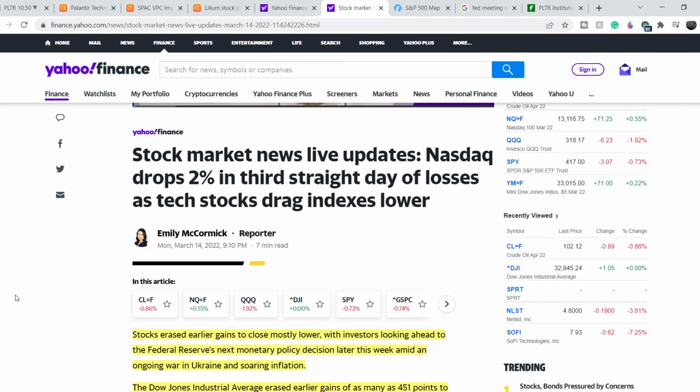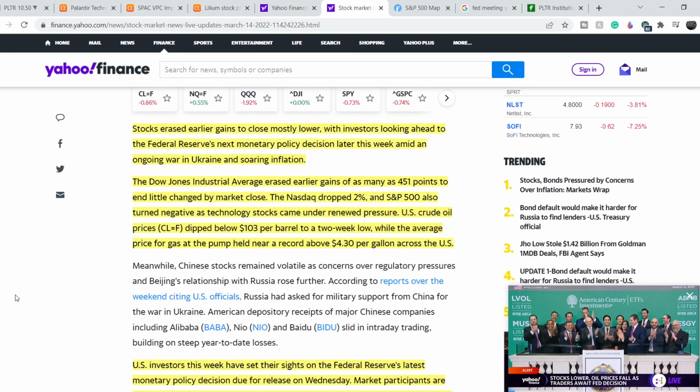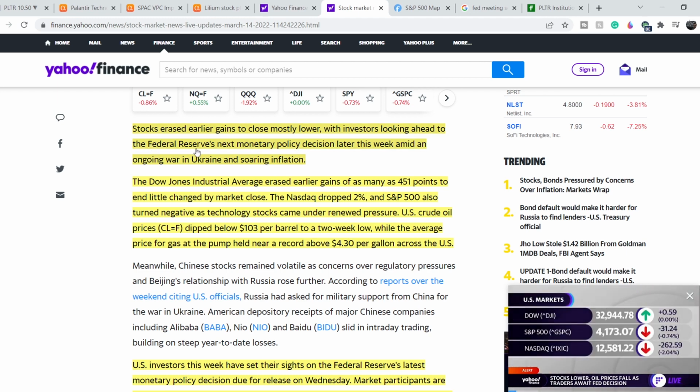Stock market news live updates: Nasdaq dropped 2% in third straight day of losses as tech stocks drag indices lower. Let me quote this. Stocks erased earlier gains to close mostly lower, with investors looking ahead to the Federal Reserve's next monetary policy decision later this week amid an ongoing war in Ukraine and soaring inflation.